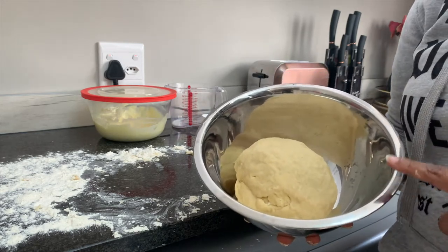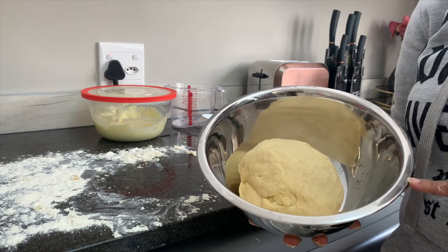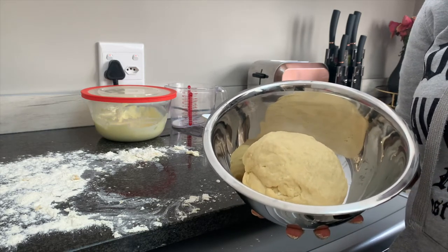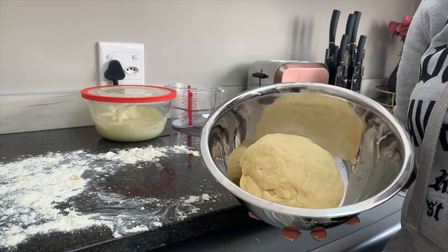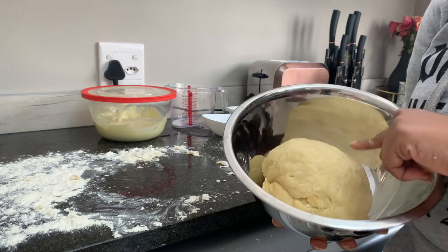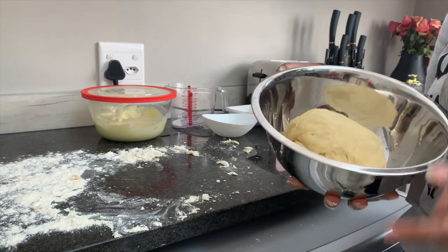But while we do that, I am quickly gonna show you guys my new toy in the house, my new vacuum cleaner. We're gonna unbox that and I'm gonna use it for the first time. But yeah, we're gonna let this sit while we unbox the vacuum cleaner.